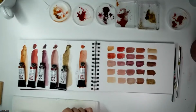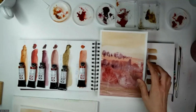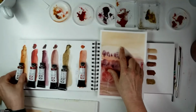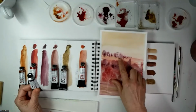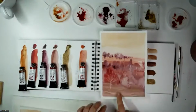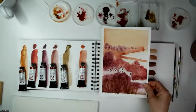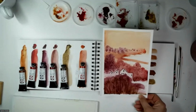Okay, and so I chose a landscape, and I started here with the sky, and I used the Italian deep ochre, and I chose the naphthalide maroon for the trees, and a little bit of lunar red rock in front. And here you see just the greenish raw umber. And that's another landscape. And you see it's not spring.